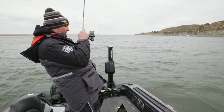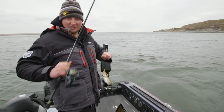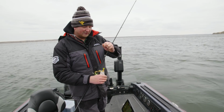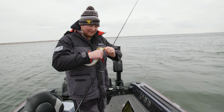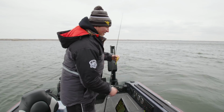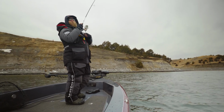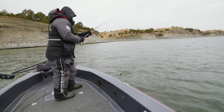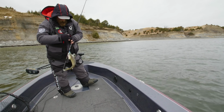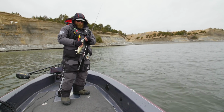There's one. That's what I'm getting, a lot of these little guys. I'm getting a lot of these short bites and missing a lot of fish. That's just because there's a lot of these small guys in there too. Definitely a pretty good mix of fish. Boom! There we go. Got it down up there. I think I figured it out, huh?